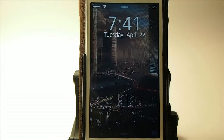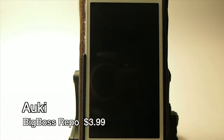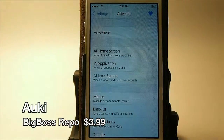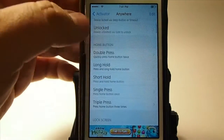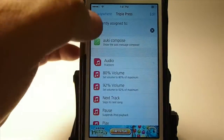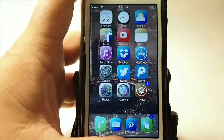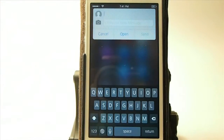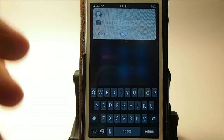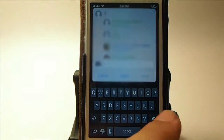Next one is called Aki. This is a quick reply message tweak, and it's $3.99 in the Big Boss repo. And what you do is assign an activator, and anywhere I'm going to do, let's do triple press Aki, and now when I triple press I get my little message box, and all I have to do is just type the contact name in there, and once you type one letter it'll give you a list of different names that you have in your contacts.